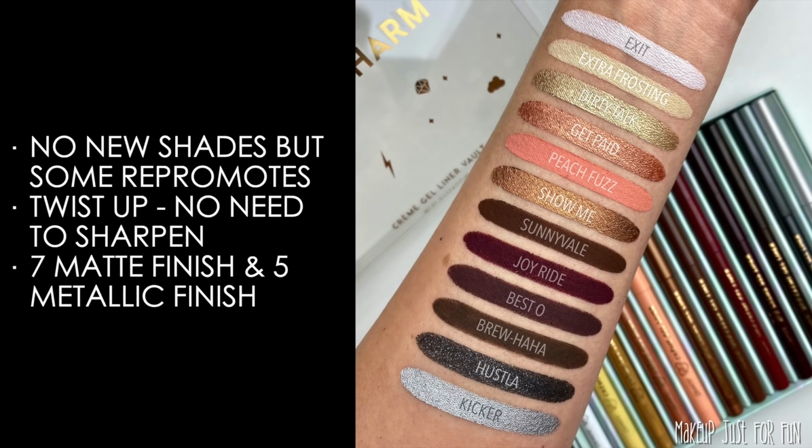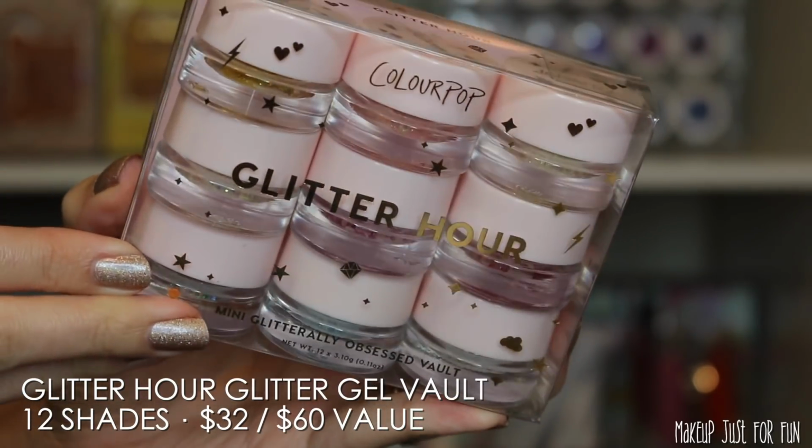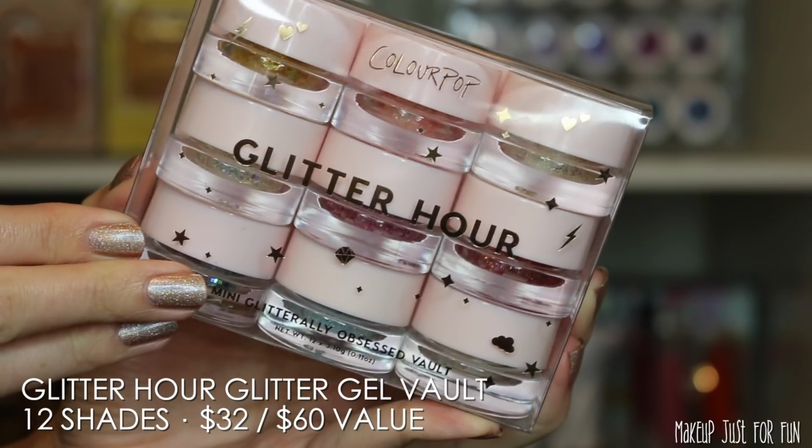Now, let's go to the Glitterly Obsessed Glitter Hour Vault. This has 12 mini Glitterly Obsessed shades. It will be priced at $32.